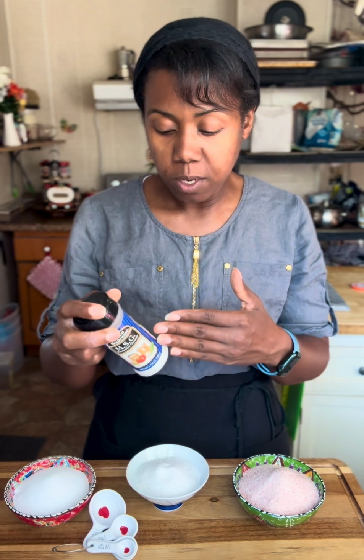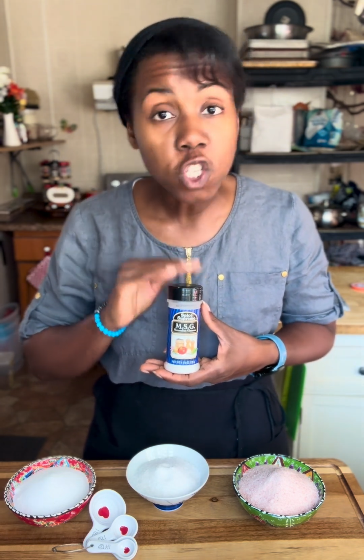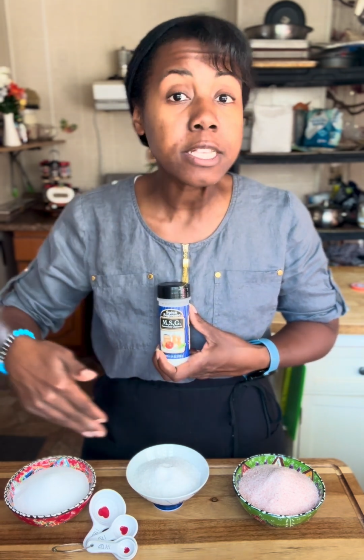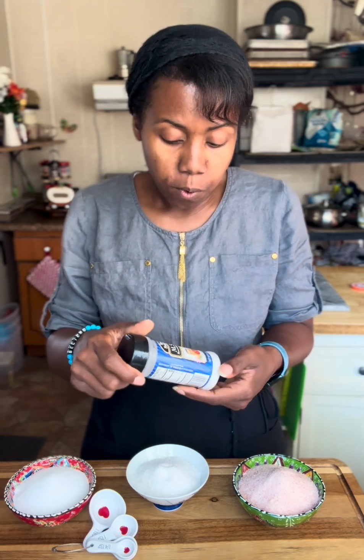I don't have a problem using MSG because MSG, which is monosodium glutamate, is another type of salt. It is just as much a salt as all of the salts that I have here. It's just salt. Now, I know some people feel like they're allergic to it. And if you are allergic to it, then by all means, don't use it. But it's just salt.